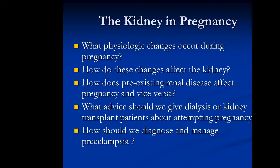Okay. So, normal changes that happen during pregnancy that affect the kidney. That's where we need to start, because there's a lot of physiologic changes that go on in the body over that 9-month period when you are pregnant. And how do they affect the kidney? How does kidney disease affect the pregnancy? How does the pregnancy affect kidney disease if they already have kidney disease?